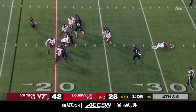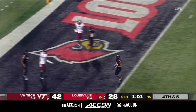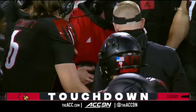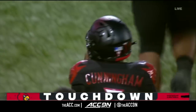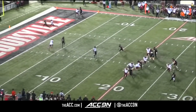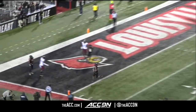Here's Cunningham. Got to get the first down, if nothing else. Wide open is Hawkins. Malik Cunningham flew it right to the edge of the envelope. This one just scrambles and scrambles, but watch the path of Hawkins out of the backfield. He's starting to block. He sees his quarterback's in trouble. Malik Cunningham just flicks it out there, finds his running back.